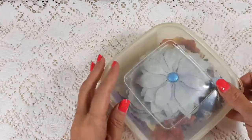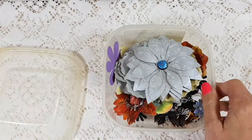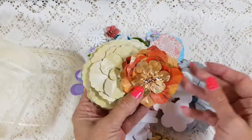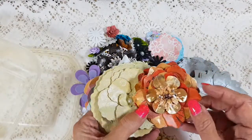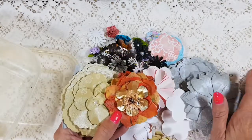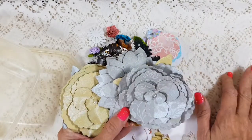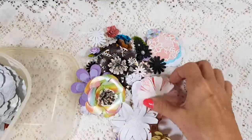Remember the containers are not included because of postage. There are some lovely gorgeous flowers that I made a long time ago. My goodness me, I've had these flowers I do not know how long. One of my first dies that I got was from a TV channel that I watched. They're who started this. I used to watch them all the time. I can't remember the channel now, but you had these lovely dies to make these gorgeous flowers.